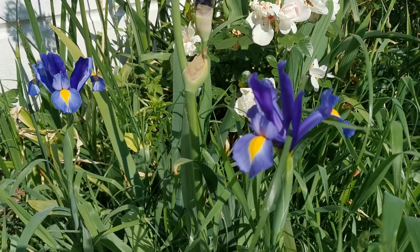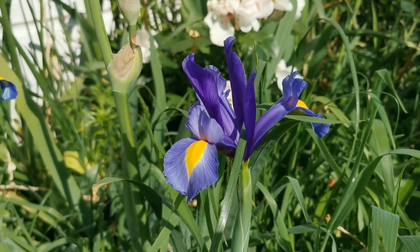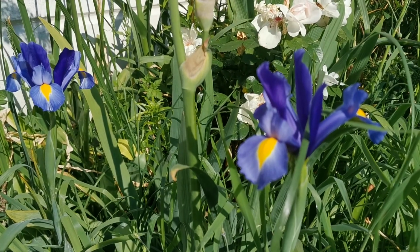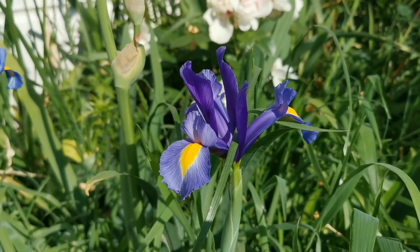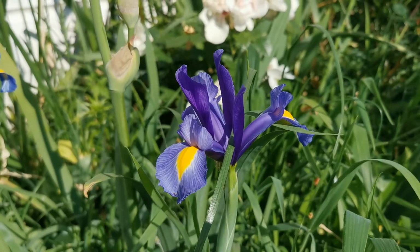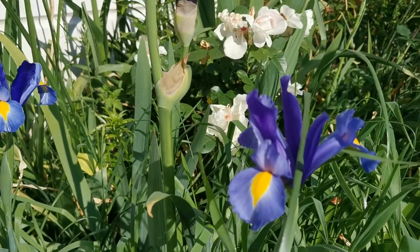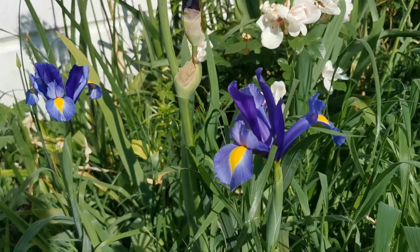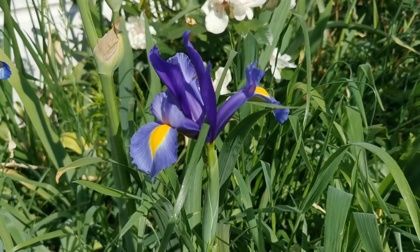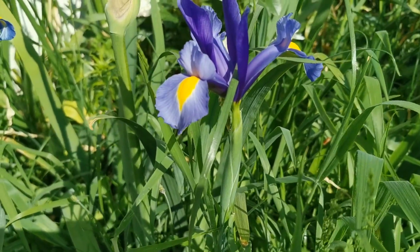The most common color is blue, as you can see here with the yellow center on the falls. However, there are also quite a few other colors. There are white, yellow, copper red, reddish with blue. So it is a nice range of varieties and colors, even if not as wide as the bearded iris, the Iris × germanica, the German iris indeed.